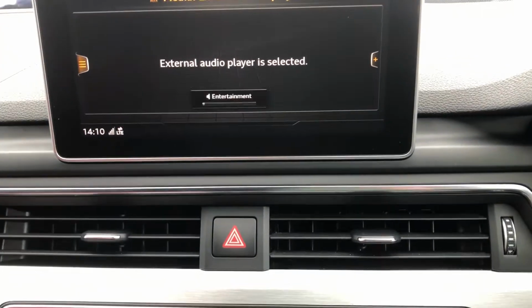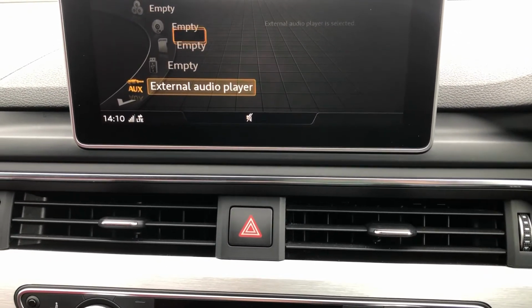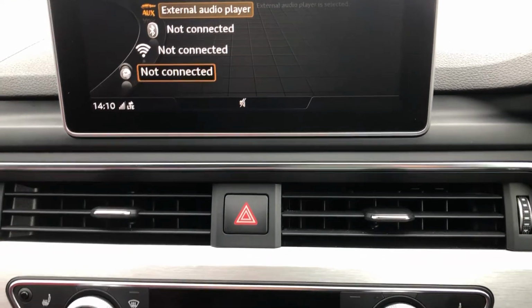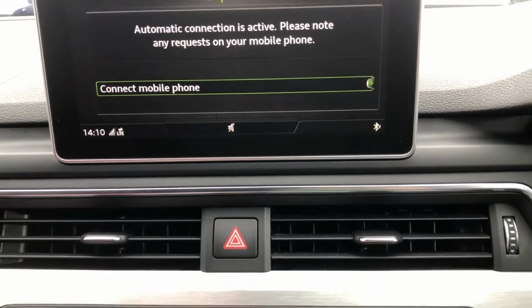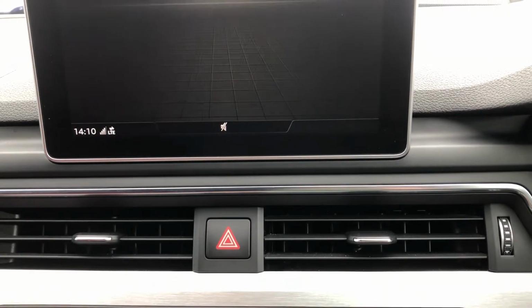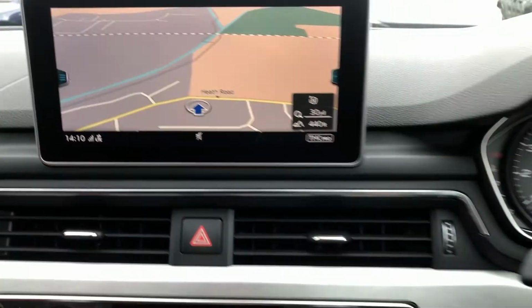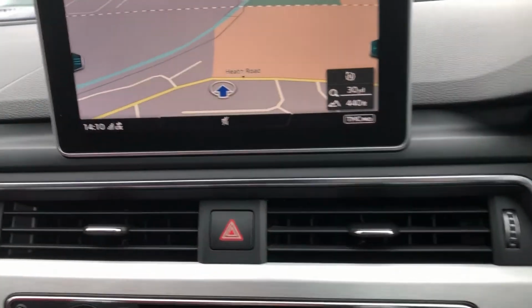You've also got media, so if you click on there, click across, you have got CD, DVD, SD card, USB, auxiliary, Bluetooth, WLAN and internet radio. You've got Bluetooth telephone connection as well. Navigation, which you can see of course here, you can scroll through, you can go onto the map, and that means you can have dual view on your navigation if you wish.